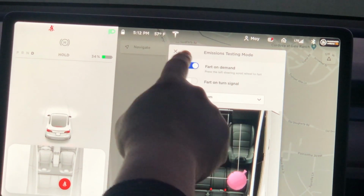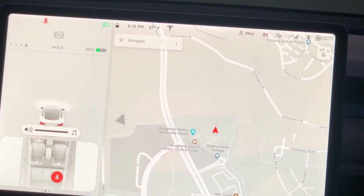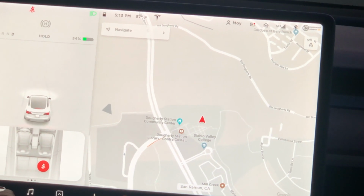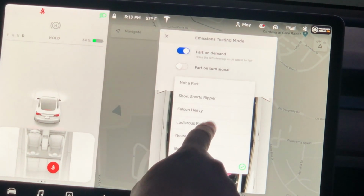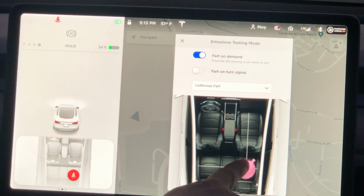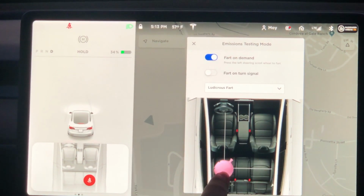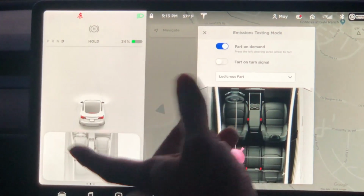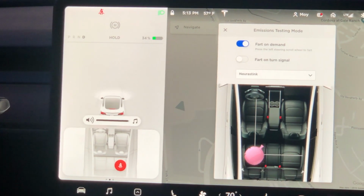Press the left screen. Yeah. Here. You can have different farts. Okay. It's all the fun stuff. You can choose the kind of fart, and then you can see it's coming from there. So you can direct it. You can direct it so you can fool somebody like it's coming from that side. What do you have to do? The volume. You turn on the volume. Was that what you did? Yeah, that's the volume, right?